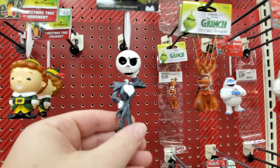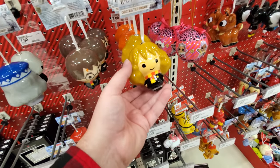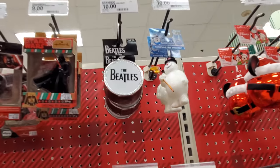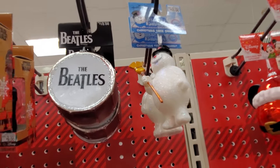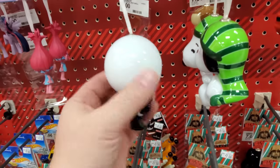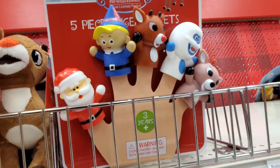Nightmare Before Christmas. Ooh, here's an elf. I like that one. Look, they got Harry Potter. And Hermione. Who's this? Oh, is that Dumbledore? Look, they even have the Beatles. And, what the heck is his name? Frosty the Snowman. Oh my god, look at this Jack Skellington. That's the coolest one I've ever seen. Wait, look at this. I was almost done, and then I saw the Rudolph finger puppets.